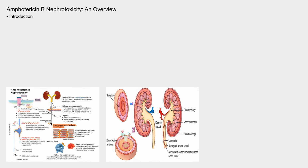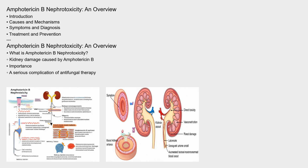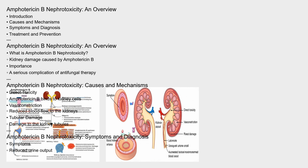Welcome to today's discussion on amphotericin B nephrotoxicity, a serious kidney condition resulting from the use of the antifungal medication, amphotericin B. We'll explore its causes, mechanisms, symptoms, diagnosis, treatment, and ways to prevent this complication. This information is for educational purposes and should not be considered medical advice. Always consult with a healthcare professional for diagnosis and treatment.